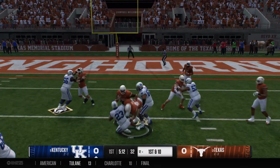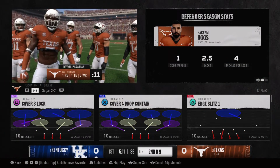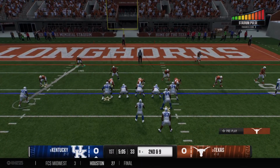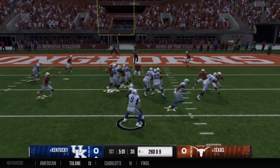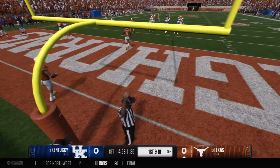They'll run it from the gun. And the senior able to make the stop after a short gain. Coming to the line on second down. This is important. They want to avoid a third and long. Play action fake. Looking to throw. Looking for 6. And it's picked off in the end zone.